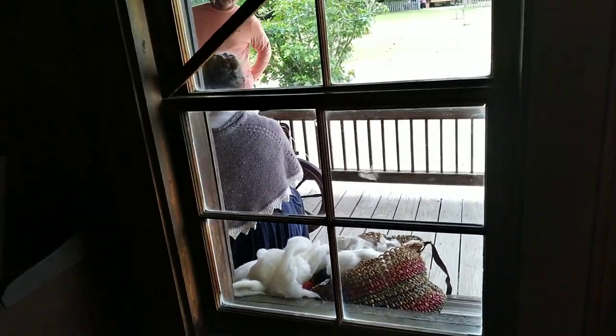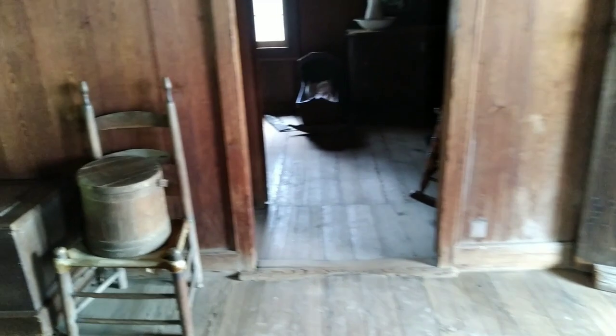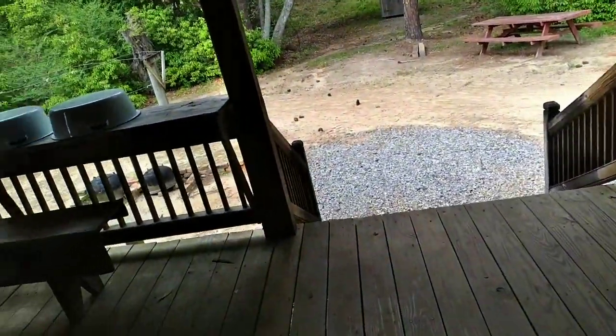That's a different shape. And see, I've washed that. I've washed the lamb's wool on that. This is so fun because all the sheep breeds produce different types of wool, and they all have different looks to them. This one makes pretty good stuff.